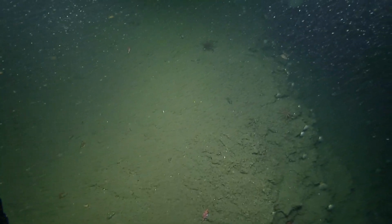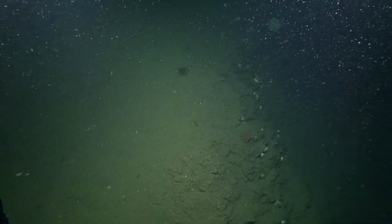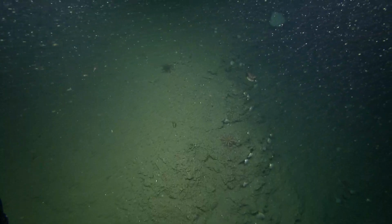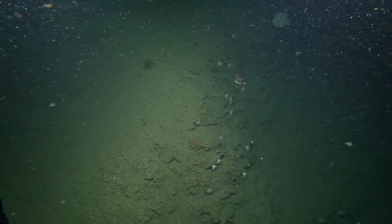Would you mind coming up a little bit there, Kim? Thank you. The most important thing is making sure that the ROVs are safe, because that's what allows us to do any of this.